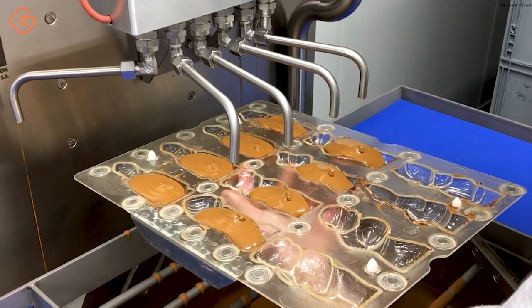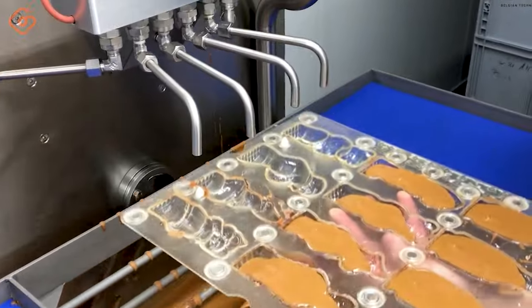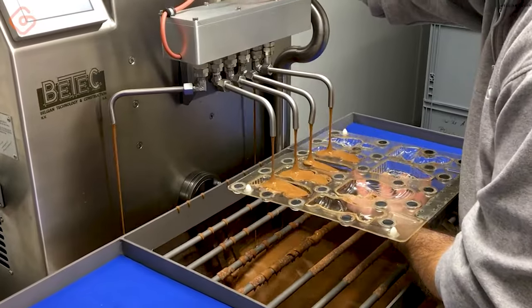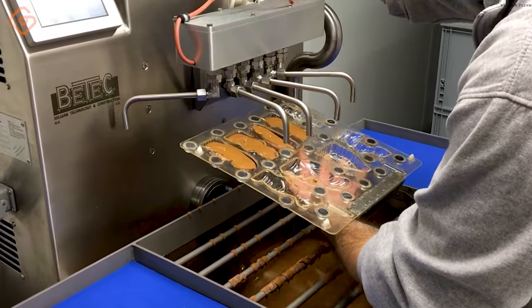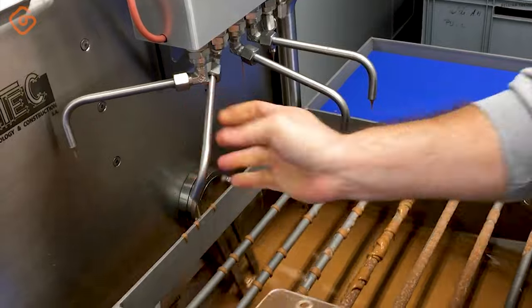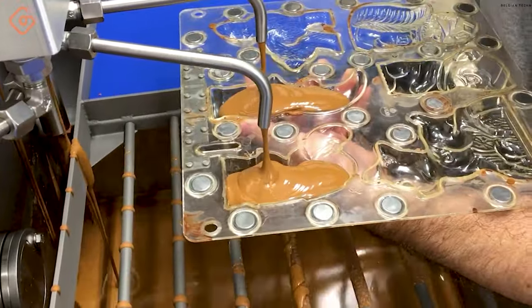Learn how this machine, equipped with a separate dosing pump, can easily create hollow chocolate shapes. Explore its flexibility to quickly adjust parameters such as temperature and dosing time. With the MT80 GPI, you elevate craftsmanship to a new level.